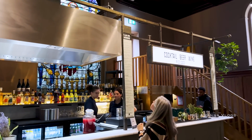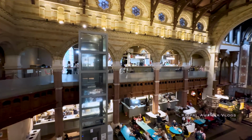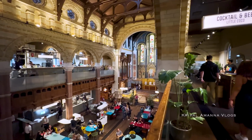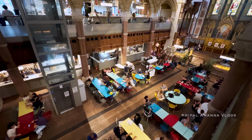There's a bar here on the first floor. Also some pad thai, fried rice, some steak, Malaysian street food. So basically they've rented out small lots to the food vendors, and so you go around to wherever you want to pick your food from, find a seat at the table and enjoy the experience and the atmosphere.